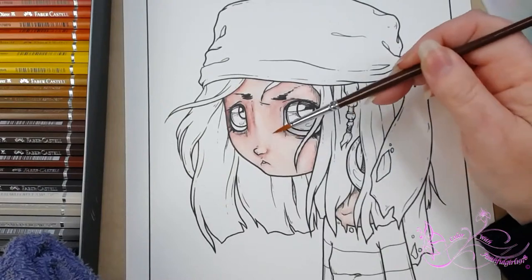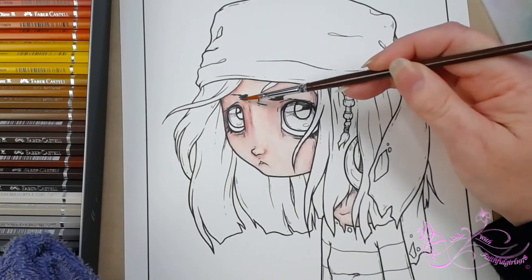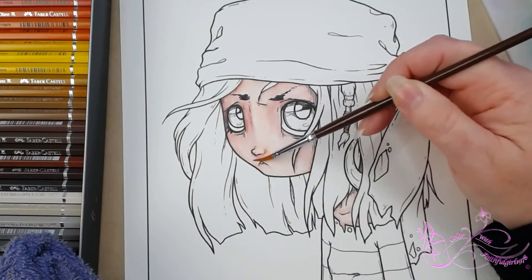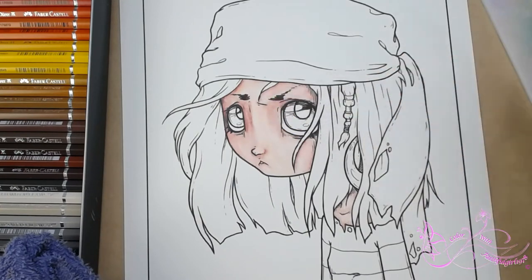I know, it comes to life, doesn't it? Okay, so I'm thinking this actually doesn't look too bad, but it's kind of streaky. And I need to add more color in here to smooth it out a little bit. But we've got a good base, a good base.